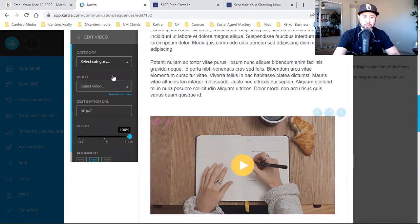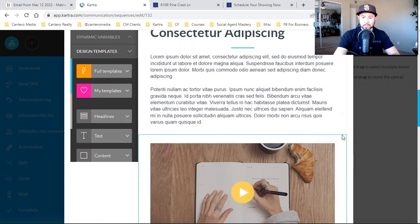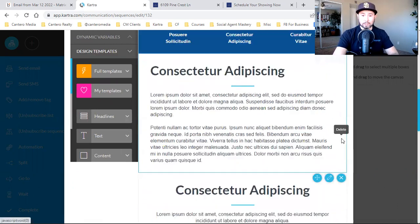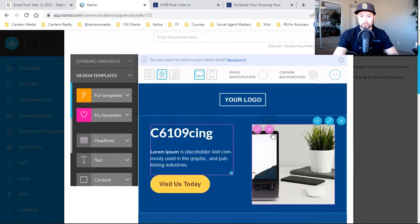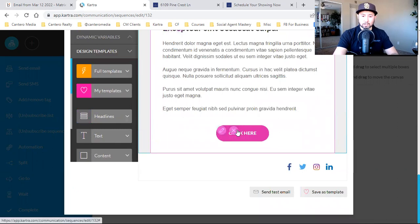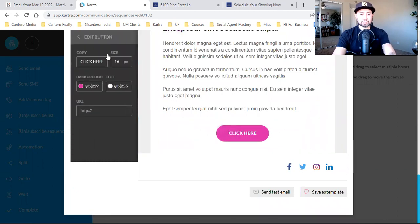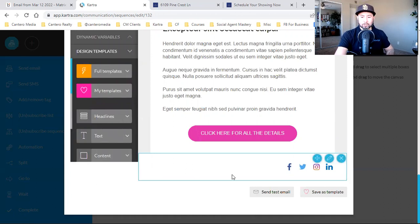I can hover over this image. Actually, that's a video slot. Let me just take away this one, but I could put a video there, right? So I could play around with that part, and then I could change the color, right? Click here for all the details. I can go click here for all the details. And then I link them to your page with all the information on it. Click here for all the details, right?